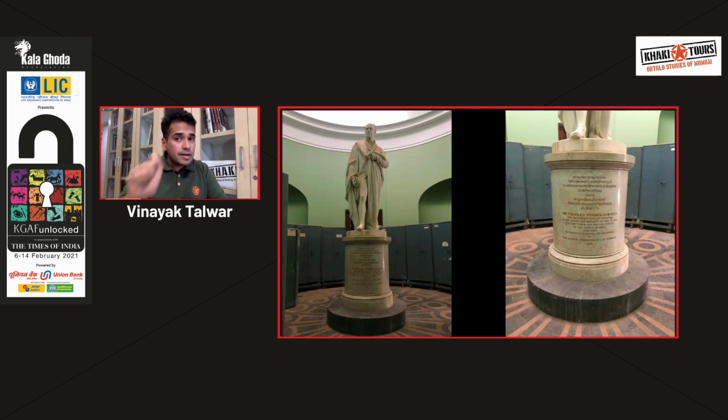And this is one of those rare English statues that actually have Gujarati written on them. You usually would not have any other language mentioned, but this is one such fine example of the dedication to Charles Forbes. And hence, what you saw in front of you, that yellow house, was the location where Charles Forbes once stayed.